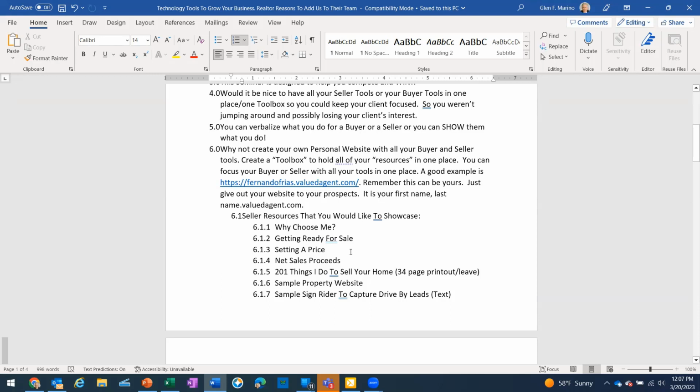How is it that you're going to go about setting a price with and for them? What are net sales proceeds? How is it defined? How do you come down to the net? What is subtracted from gross sales price? What are the 201 things that you do to sell their home? This is a 34-page printout that, again, is in your personal website. They can print it, or if you're in front of them, you can print it in advance and give that to them as a leave behind handout.